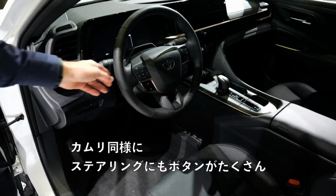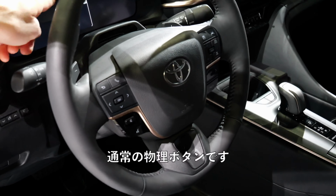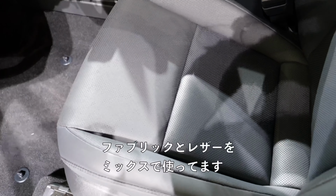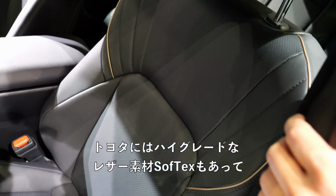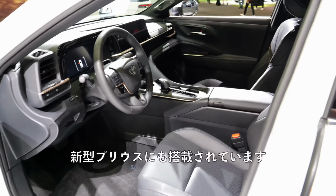Then we see a lot of cameras here, also at the steering wheel. These are normal buttons, digital instruments, and the seats. For example, in the XLE trim, they still come with a mix of fabric and leatherette. However, here in the platinum trim, it's animal skin only. Toyota does have Softex leatherette material, high grade. It's, for example, also offered in the new Prius.